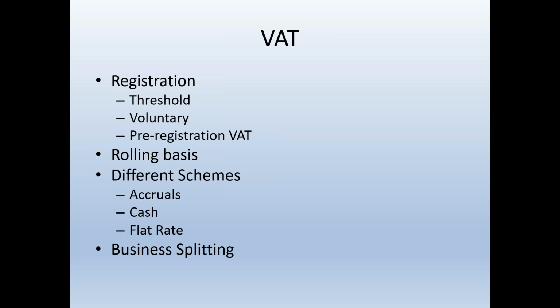whose customers are all VAT registered. So it may be in his interest to register voluntarily, because he will in that case be able to claim back the VAT on his inputs, but it won't affect his sales. There's also pre-registration VAT. If you register for VAT, you can go back 6 months and claim VAT on services prior to your registration date, and you can go back 4 years on any stock items that you still have on the premises.